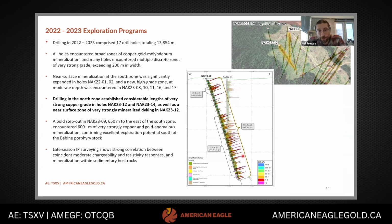Shows much more copper-rich mineralization. So the North Zone is where we see the bulk of our bornite chalcocite mineralization. Hole 12 was a step back from hole 4, which was one of our more compelling holes last season. Near surface, we hit almost 40 meters of a near 1% copper equivalent dike, and it's 0.88 copper in that dike. So almost entirely copper.